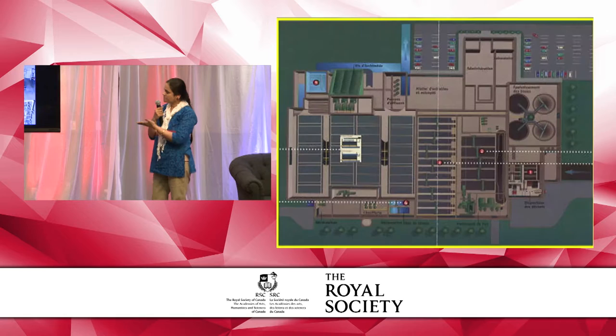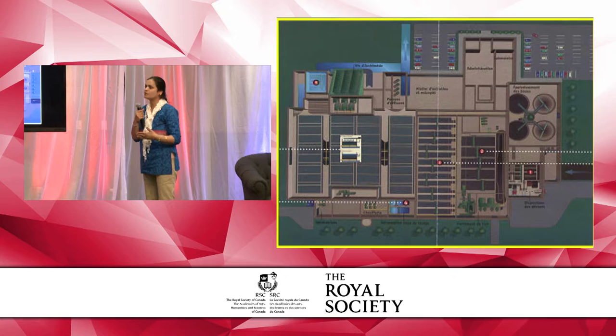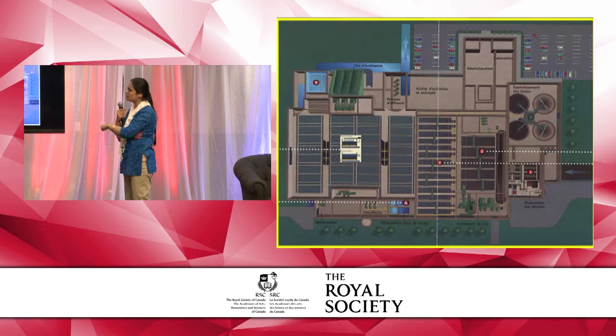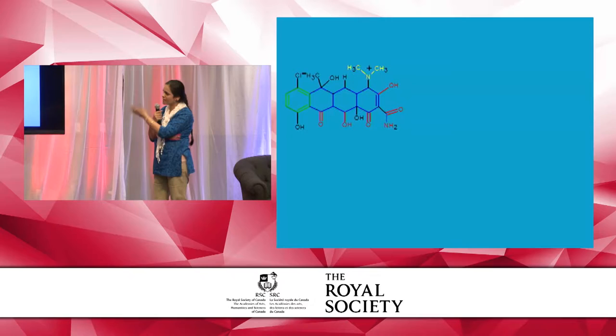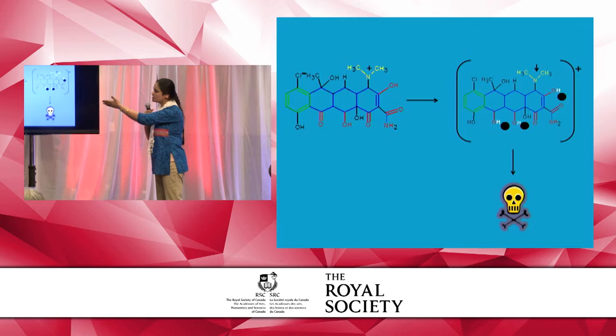So now I move on to the next research theme, which is on emerging contaminants. What do we do? We get down to these wastewater treatment plants. This is a plan of a typical wastewater treatment plant. We get the samples and analyze those emerging contaminants at nanograms and picograms per liter. And now, after we have done this, we also need to study different mechanisms. So this is a typical mechanism that we study, an example of an emerging contaminant, because you know the wastewater treatment plant gets all sorts of things.